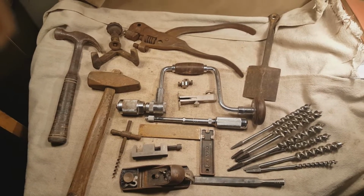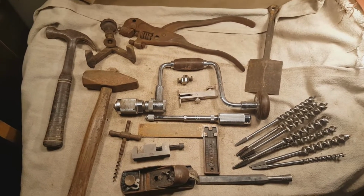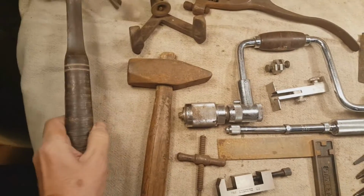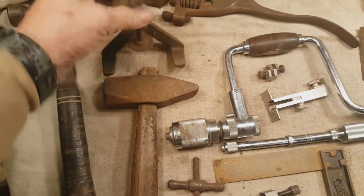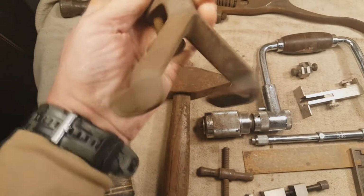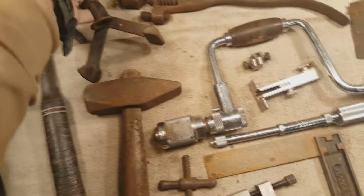Well, here's Saturday finds from the flea market. Actually, it started off really slow, but things sure heated up in a hurry. Got an S-wing carpenter's claw hammer. Needs a bit of cleaning, but this is neat. It's a yoke clamp of some kind. Not sure what for. I mean, these were used by wheelwrights, but this one looks a little newer than that era, but you never know. See if there's a name under that.